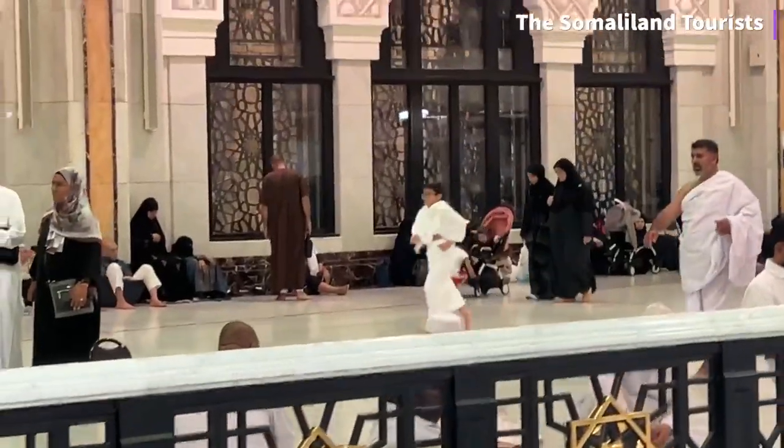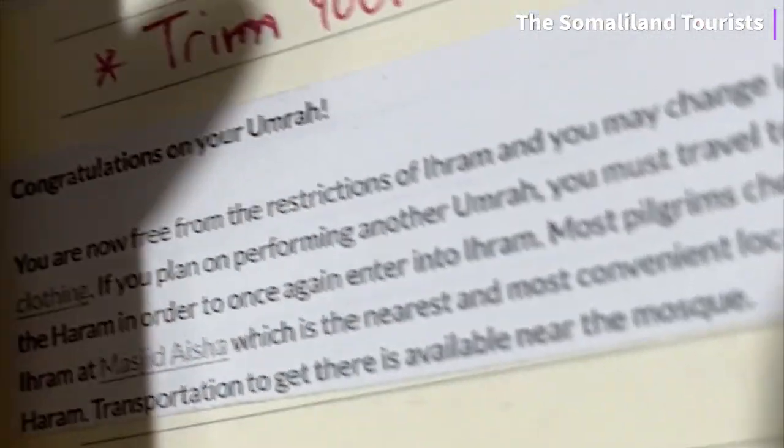At your own pace. For men there's other requirements. You can also look it up. It's meant to be easy. Allah made this easy for us if you pray for it.